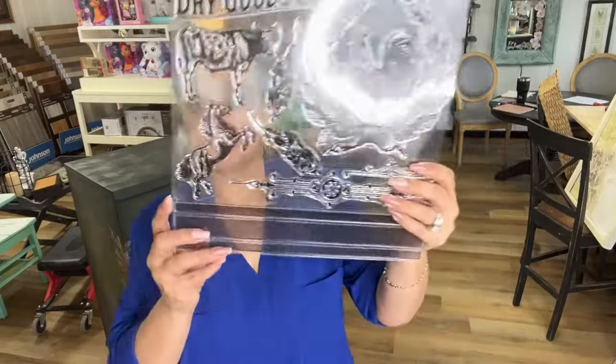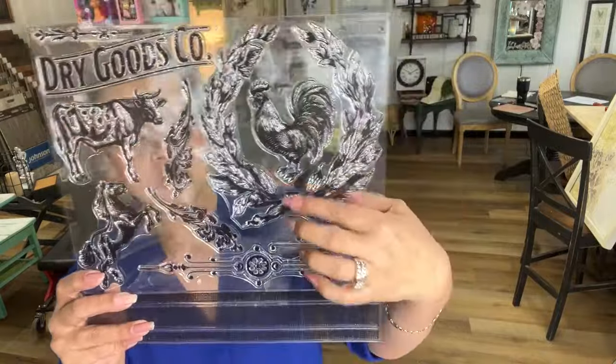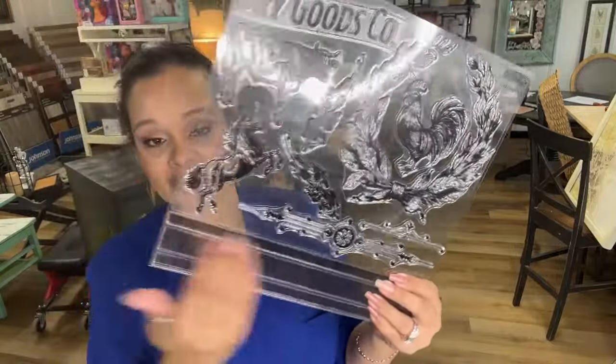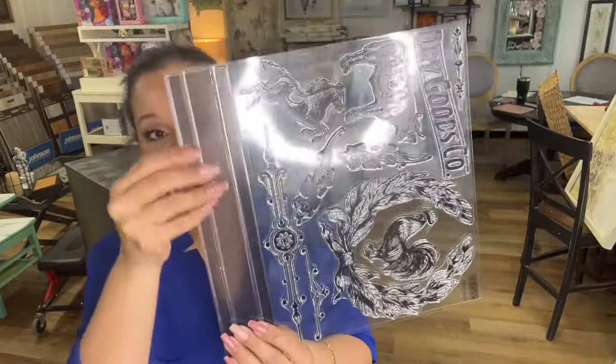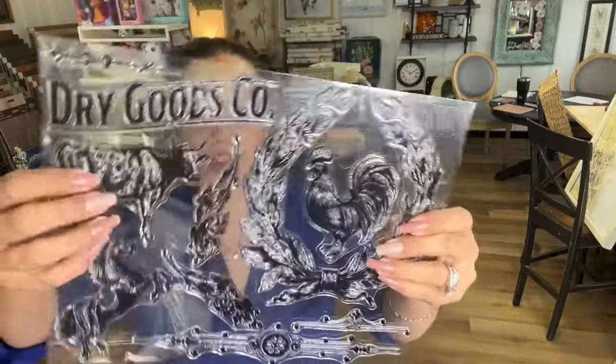Yeah, Mercantile. So you've got the rooster, the laurels, and look at these embellishments, the grain stamps, this grain sack stamp. That would be great even on a drawer. You could layer it on the sides of the drawer, or you can make some pillows, whatever. Look at that little horse, the cow, dry goods.